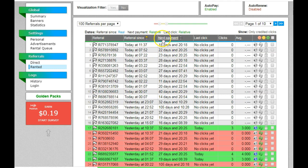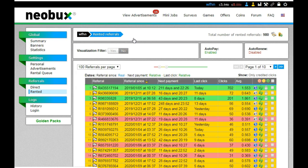In the middle part here, you can see this is the next payment. So the next time that I'm due to pay for the rental of that person, for the first one, I've got 18 more days until I need to make a payment to actually keep that person. And you can see all of the different times here. So for example, this person I have for another 105 days. However, this is where people get confused. You can say, right, okay, I've got this person. Actually, if I change this over to referral since.